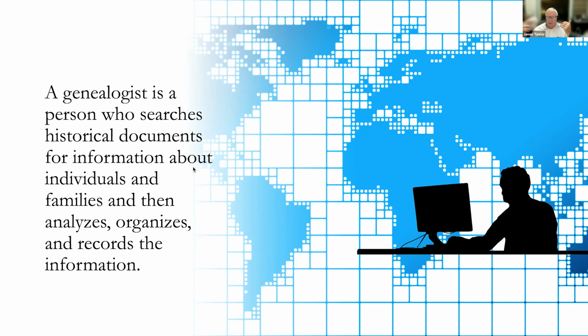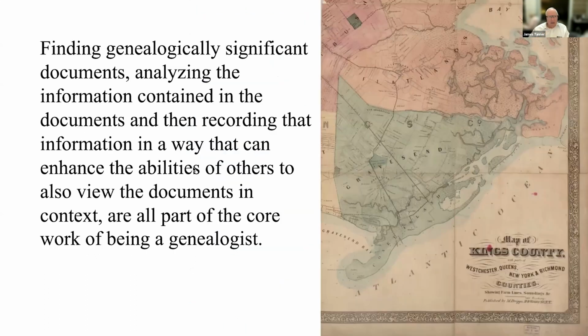And of course, with all the different programs we can use, we can certainly preserve and organize the information that we find. But the real activity of being a genealogist is finding genealogically significant documents, analyzing that information, and then recording it. And we need to record it in a way that enhances the abilities of others to view the documents in context.